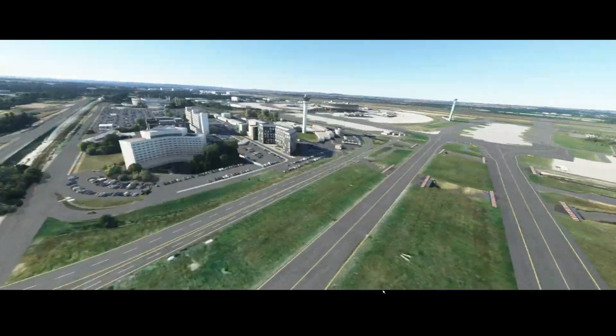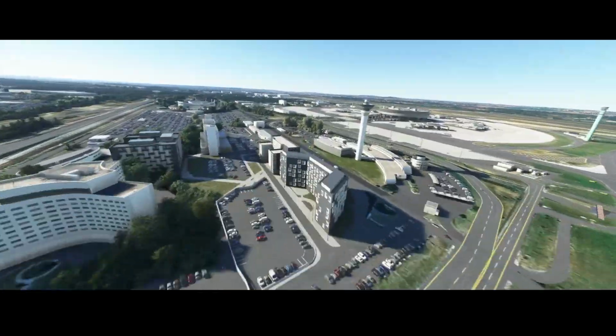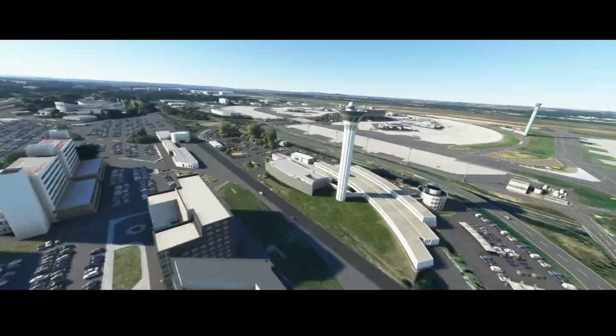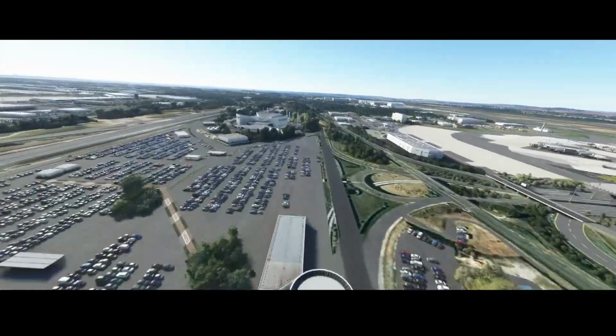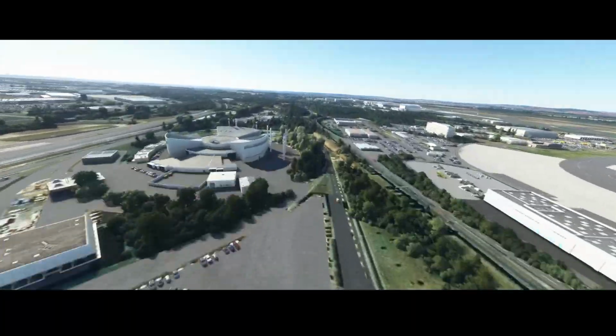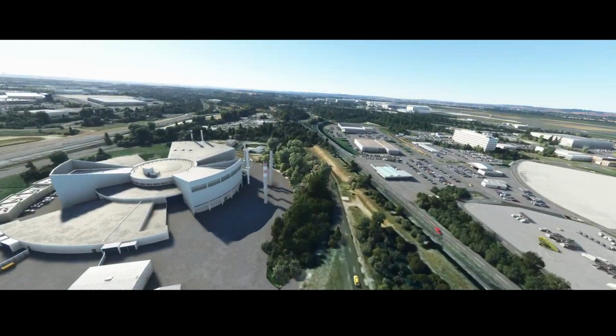And then we will arrive at the center part of the airport here, where you can see also another traffic tower, a lot of supporting buildings, and some offices like this one.